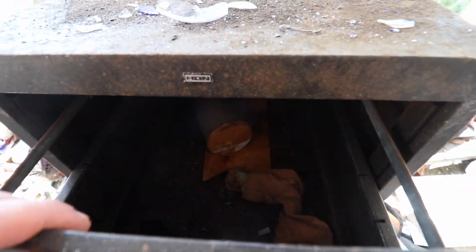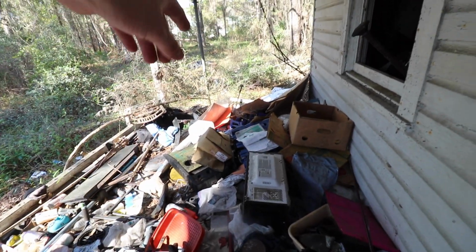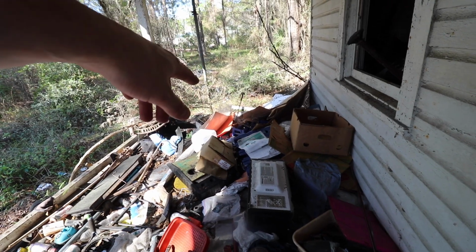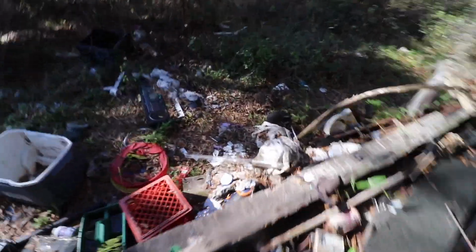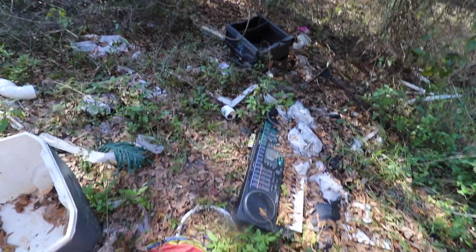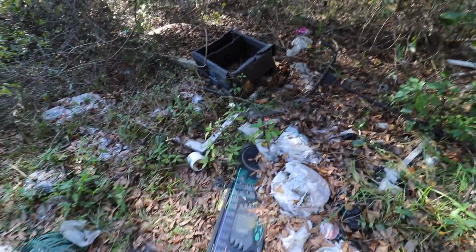And then a filing cabinet. There's just a jar in there, that's about it. You got a microwave right there. A thing for holding cans. And then it looks like he also had a piano right down there. Or keyboard, sorry. Keyboard down here. This is pretty cool to see though.